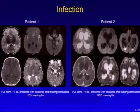Infection is another consideration. We have 2 different patients here. Patient 1 was a full-term infant that presented to our hospital at day of life 11, primarily with seizures and feeding difficulties. Due to this symptomatology, patient was referred for MR imaging. On diffusion-weighted image, you can clearly see the restricted diffusion involving the insular cortices, inferior frontal lobes, mesial temporal lobes, and temporal pole in a somewhat symmetric fashion.